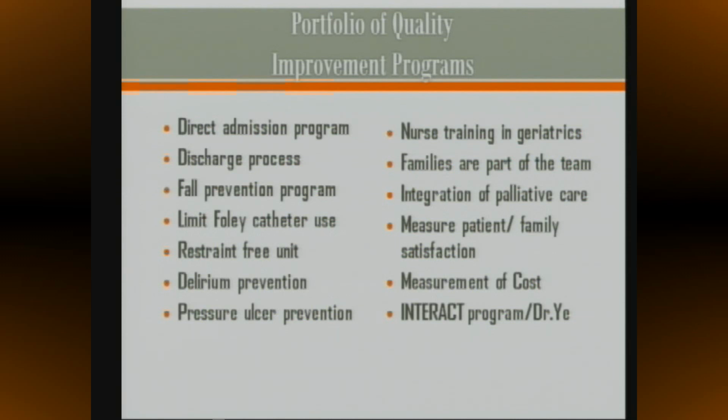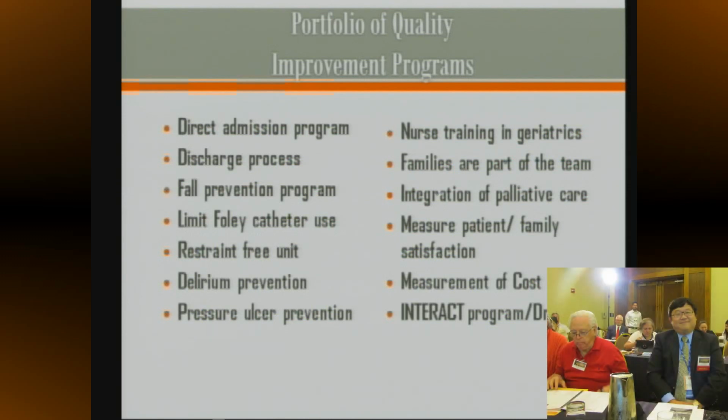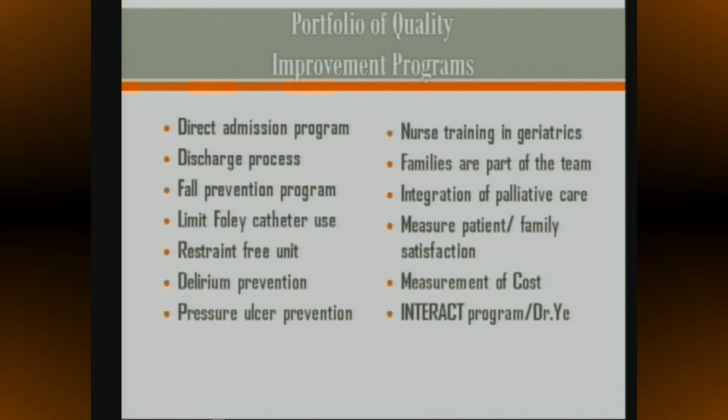Fall prevention program, we'll mention that a little bit more later, and Ted has worked a great deal on preventing falls in our unit. We are a restraint-free unit. We don't use Foleys unless we absolutely have to. There are very few indications for a Foley catheter anymore. They frequently cause infections and repeated hospitalizations. Probably the primary reason to keep them in is for bladder outlet obstruction from prostate disease or whatever indication. Or if you really need to know what the urine output is in an intensive care situation.